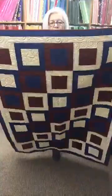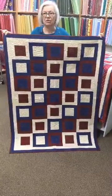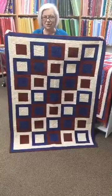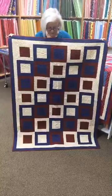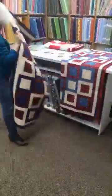Okay, here's Illusions. And that one's made up with just your tonal color fabrics. And you know, those are nice too, because you never know what someone's decor might be. So a red, white, and blue, or the country colors with the little cream, looks really good in this particular pattern. So that one's called Illusions.